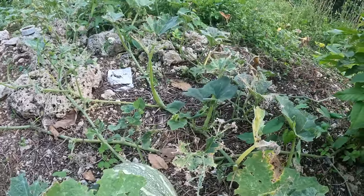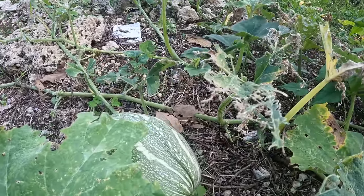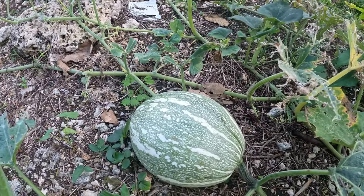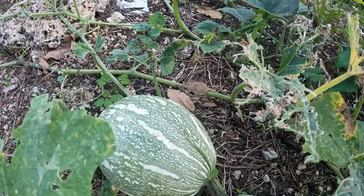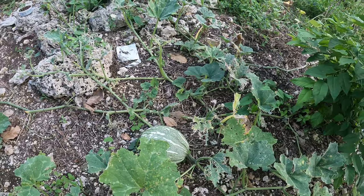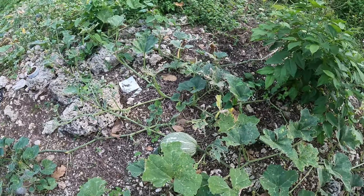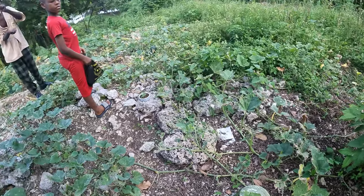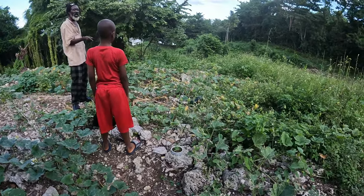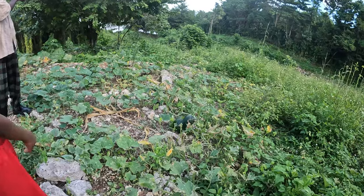Yes. Then what in a wrong? So this is a different variety of pumpkin. How many varieties of pumpkin do you have? About six different. That one is round, it's like it is flat. And I want it tall, with the neck, and the long one you get. And I want more different ones.